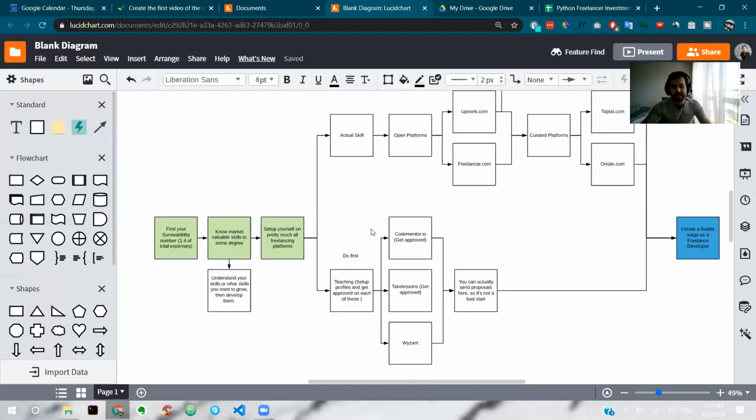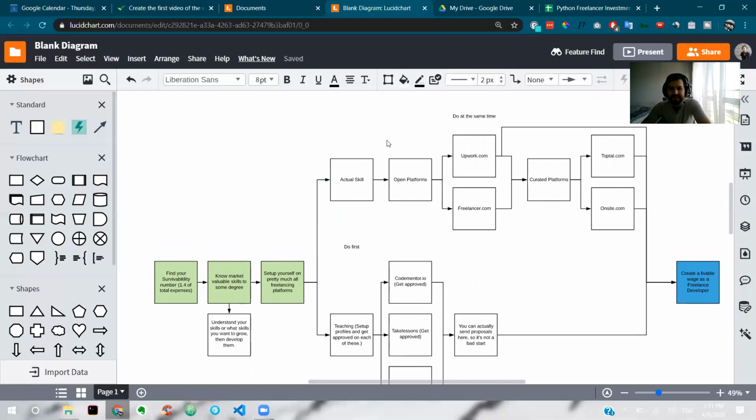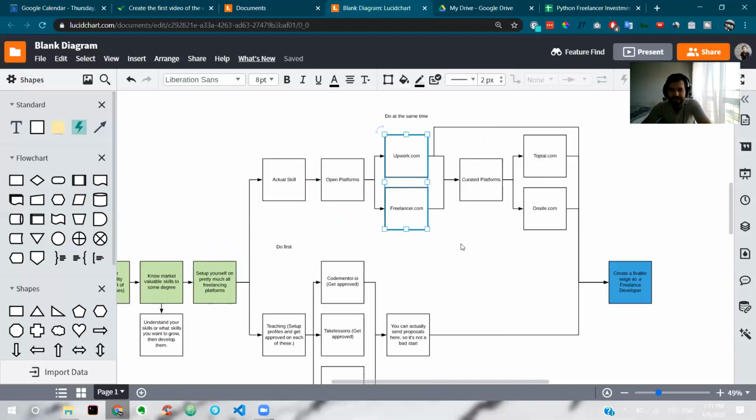Let's see. There are two ways to go from here. Again, the next step is to set yourself up on, or create an account on, each of these freelancing platforms. And then this is where you go from here. As you're learning a skill, there are two ways you can go. Once you have the skill and you're getting paid for it specifically, you can go the route of actually freelancing. I also know for a fact you can tutor your skills online. As you're building a skill, you can teach people what you know.